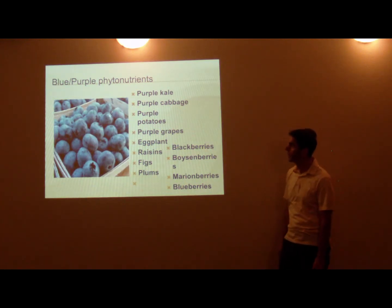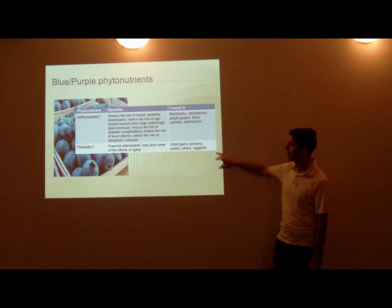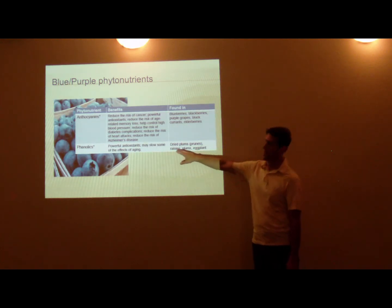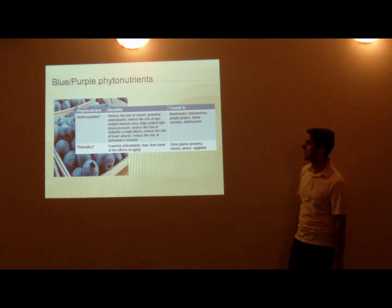All right, the purples and blues: boysenberries, blackberries, lots of berries, the eggplants, and purple cabbage, purple kale, purple potatoes fall in there from a vegetable standpoint. Interesting thing here is the phenolics. These are anti-aging, so keep that in mind. Next.